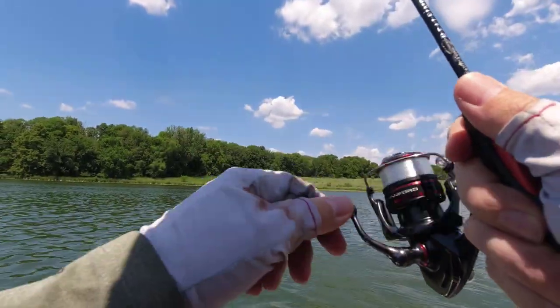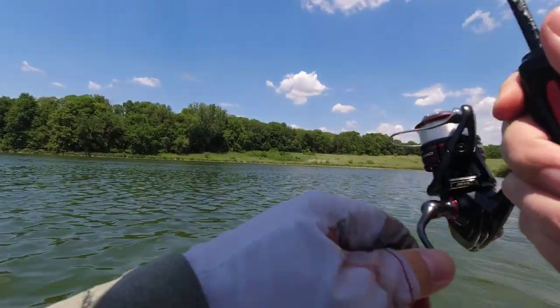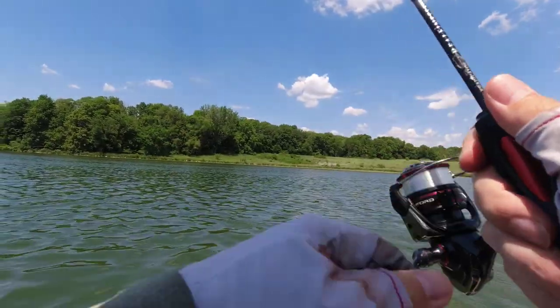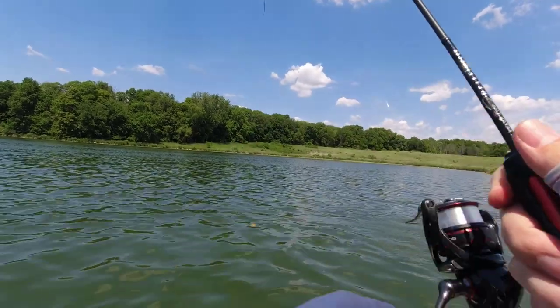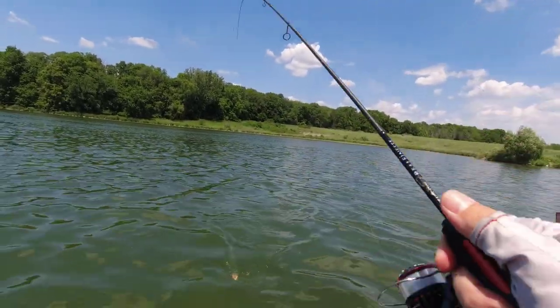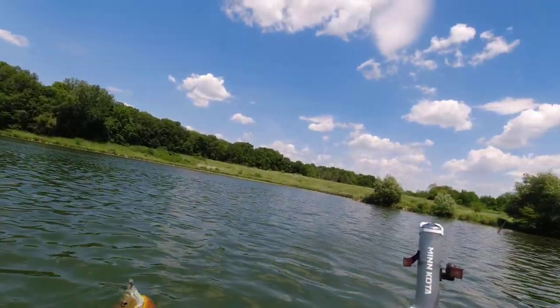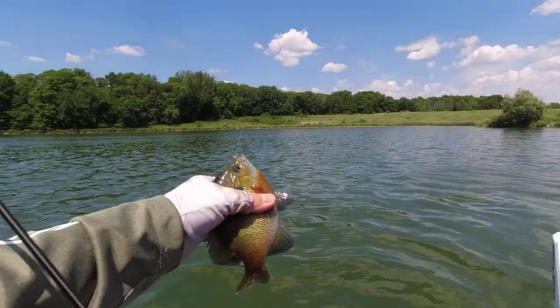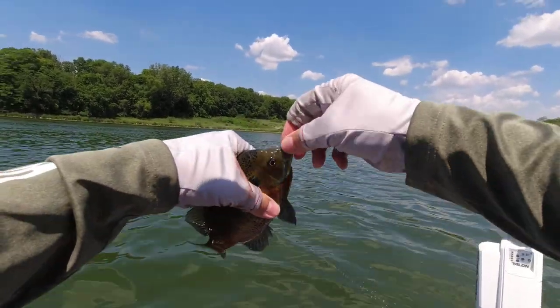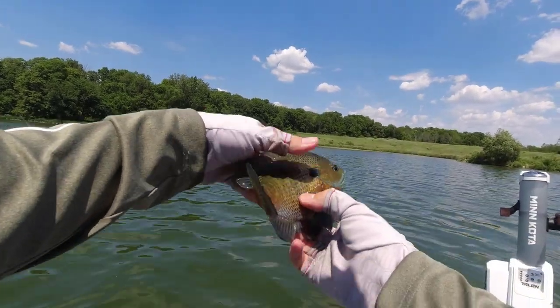Man, that's so fun. Maybe I'll just put on a fresh lure and catch a few more. They are so fun. And this one's a good size for me. Come here, buddy. Look at this. He's got all the colors. He is ready for a picture, folks. This dude is ready for a picture. Okay.